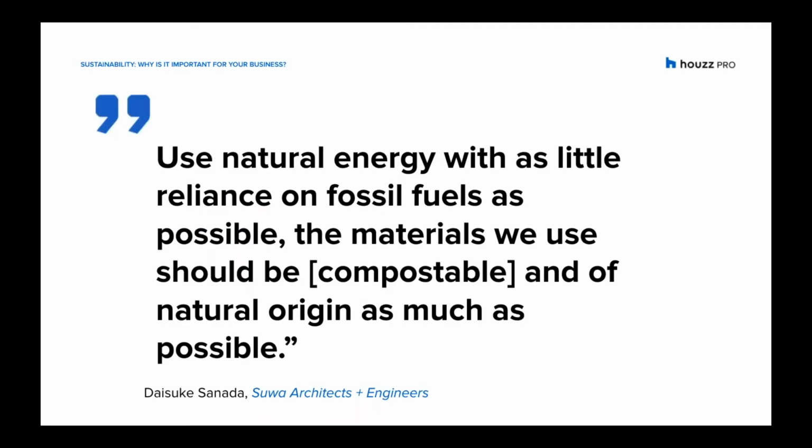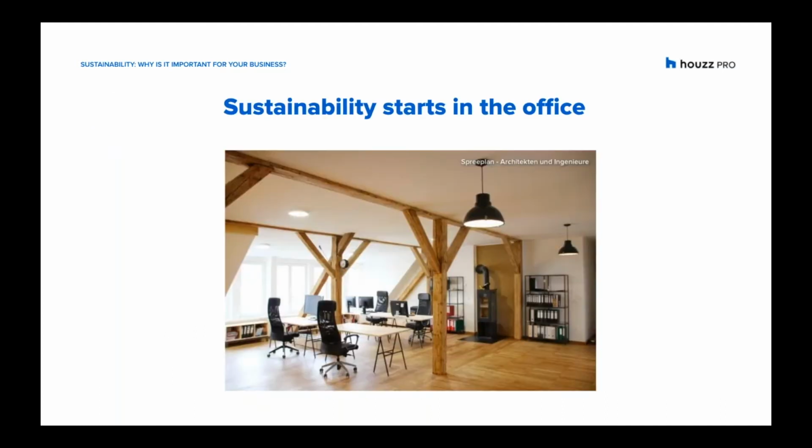Another professional on Houzz, Daisuke Sanada of Japanese firm Suwa Architects and Engineers, says, use natural energy with as little reliance on fossil fuels as possible. The materials we use should be compostable and of natural origin as much as possible. The next question we asked the professionals was, what's your approach in terms of implementing sustainability in your own business?